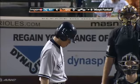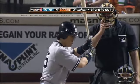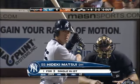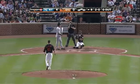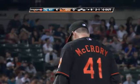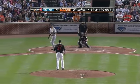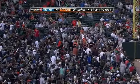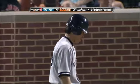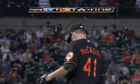Hideki Matsui. Matsui had a single in the first. He has lined out and struck out. McCrory on in relief. Surrendered 1 run in the 7th inning on a hit, that leadoff walk that got him in trouble. 2-1 strike count. Matsui will be followed by Swisher and Cano, and he fouls that one away. You can see how many of the Yankee hitters are late on Bob McCrory. He just needs to be in better command of his pitches. Matsui was late on that 95-mile-an-hour fastball. He'll throw 97, 98, and he's got late movement on his fastball as well.